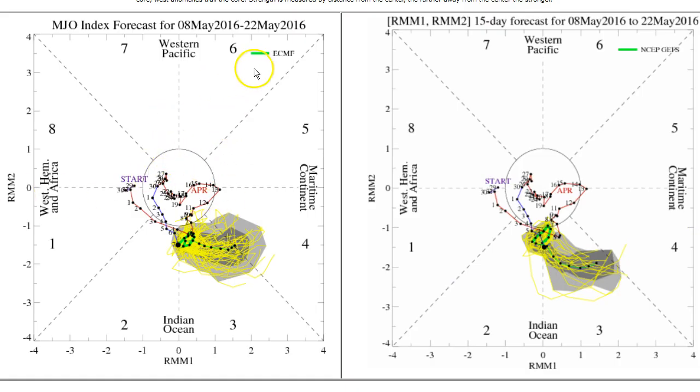Another way to look at this, these are phase diagrams. Assume this circle is the North Pole. You're looking down on the top of the planet, and the MJO rotates from the Indian Ocean over the maritime continent across the date line to the West Pacific, over the Americas, over Africa, and then back to the Indian Ocean, counterclockwise. If you're down here in this circle, that means the MJO is extremely weak.